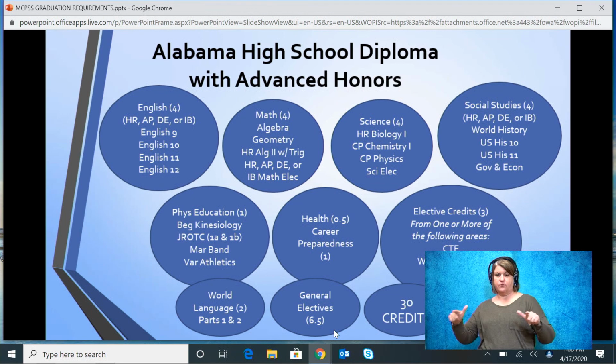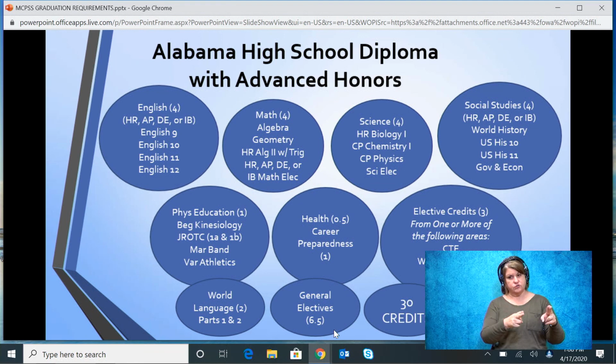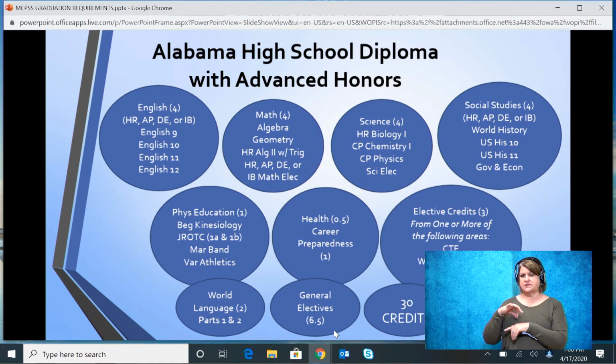As an honors student, you are required to take 2 years of the same foreign language. That is extremely important. Again, you must take 2 years of the same foreign language as a part of this particular curriculum. Again, you would need 6.5 general electives for a total of at least 30 credits. Now, many of you will far surpass 28 or 30 credits. However, these are the minimum guidelines that you must have in order to attain each of these types of diploma options.